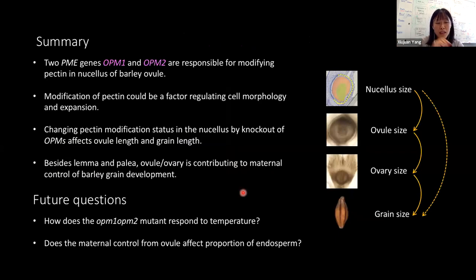Here's a brief summary. We identified two PME genes, OPM1 and 2, that are responsible for modifying the pectin in the nucellus of the barley ovule. The modified pectin could be a factor regulating cell morphology and the expansion process in the barley ovule. Changing the pectin modification status by knocking out OPM1 and 2 affects ovule length and grain length.